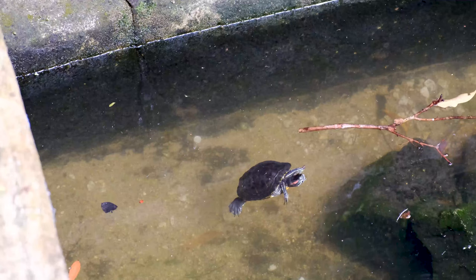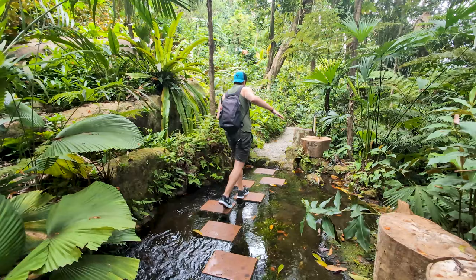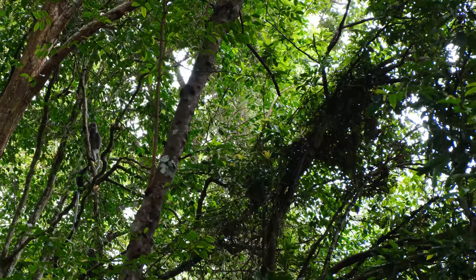Take in the beautiful scenery and watch out for some elusive dusky leaf monkeys hiding in the trees. There are many species of plants and flowers, and you learn about the local spices as you walk around the garden. It's surprisingly large and there's a lot to see here. There's even a cooking class.